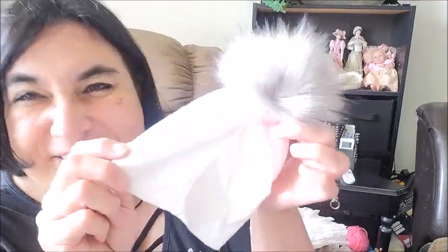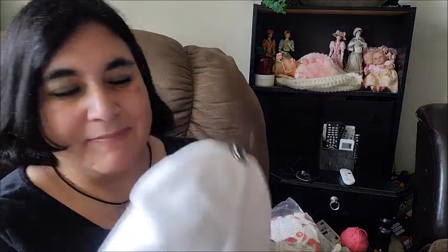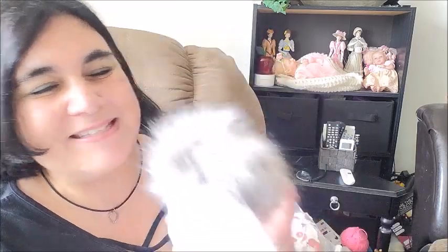Okay, I also bought this cute little hat. Oh my goodness, look at the pom-pom on top. This is so cute. But the thing about this is that you can also take the pom-pom off. So you can wash this if you have to. So that's cool. I really like this. So cute! Shelby inspired me with this look. I think her babies look so cute in those toques.